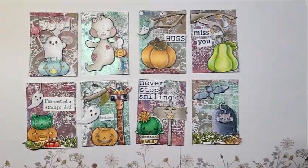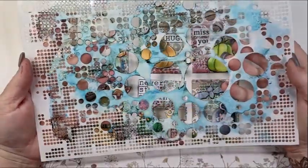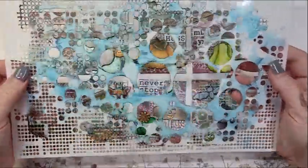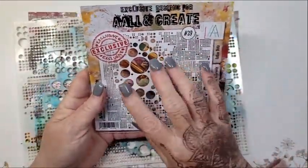And I also used the Lotza Dotz stencil. This is from Aall and Create. This was the one that I used. I actually have the 6x6 one as well. I have the stamp too.